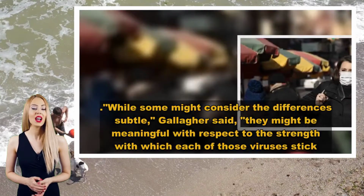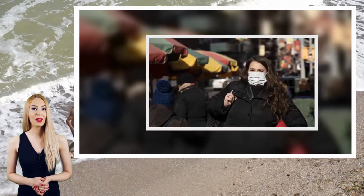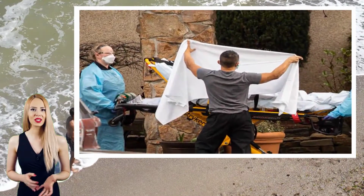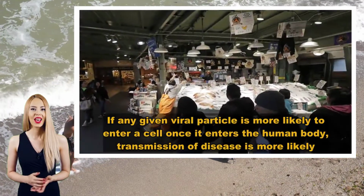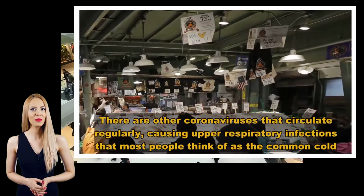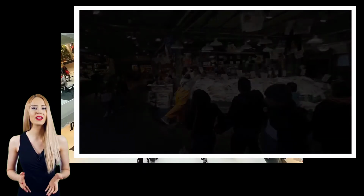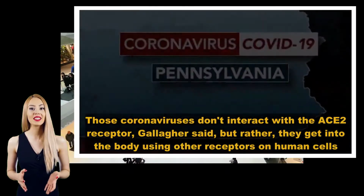While some might consider the differences subtle, Gallagher said, they might be meaningful with respect to the strength with which each of those viruses stick. That stickiness could affect how easily a virus transmits from one person to another. If any given viral particle is more likely to enter a cell once it enters the human body, transmission of disease is more likely. There are other coronaviruses that circulate regularly, causing upper respiratory infections that most people think of as the common cold. Those coronaviruses don't interact with the ACE2 receptor, Gallagher said, but rather, they get into the body using other receptors on human cells.